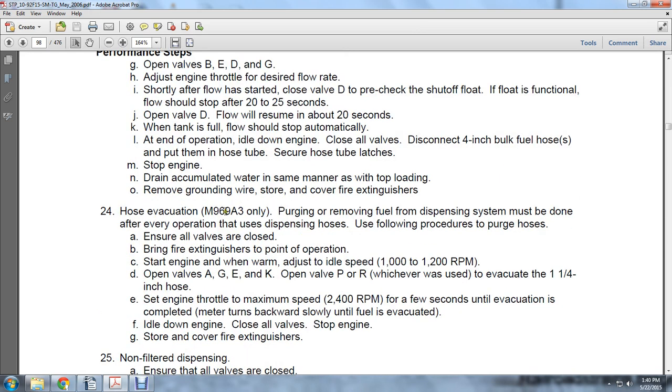Hose evacuation M969A3. Purging and evacuating the fuel dispensing system must be done after every operation that uses the dispensing hose. Use the following procedures to purge the hose. Ensure all the valves are closed and bring the fire extinguisher to the point of operation. Start the engine. When warm, adjust the idle speed to 1,200 RPMs. Open the valves A, G, E, and K.